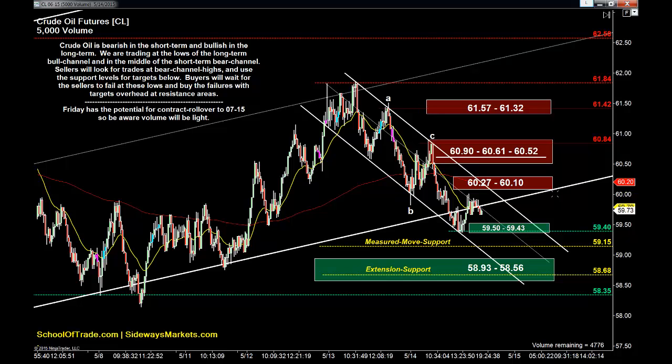Now, a couple things more, though, about the crude. We've got potential for rollover. I don't know what's going on, but I'm being told that the 15th, which is tomorrow, usually you can set your alarm clock to the 18th of the month for crude oil rollover. Remember, crude rolls over every 1 month. All the other markets, gold's every 2 months, E-minis are every 3 months, euro currency futures every 3 months. So we've got rollover scheduled for tomorrow.